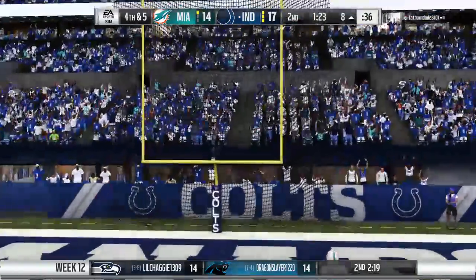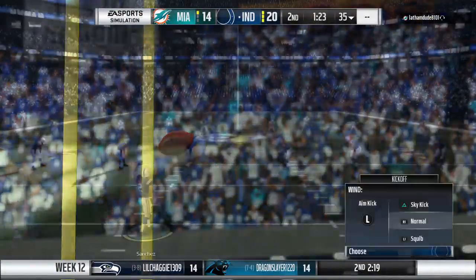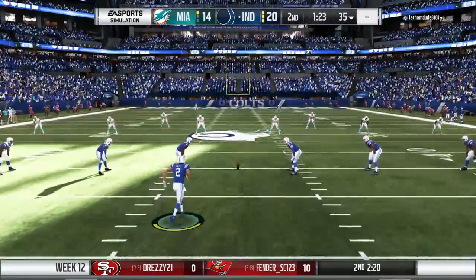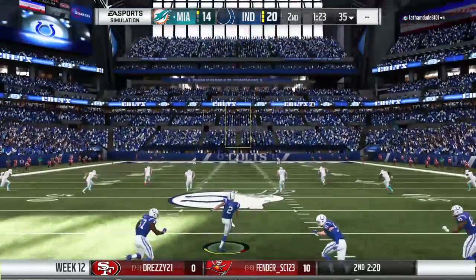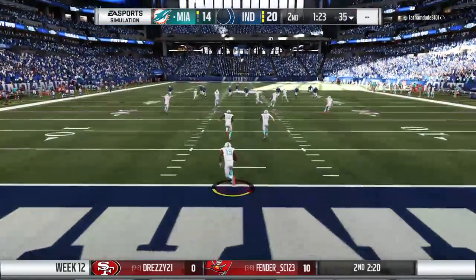And Vinatieri's kick is good. And they stretch the lead to 6. It's back to 14 stats now, 2 for 2, so far. He's reliable in the field goal department. He started the year with some issues at the beginning of the season, but that bodes well for them that they have him late in the game, his confidence should be high.